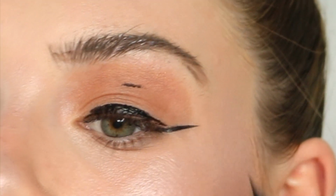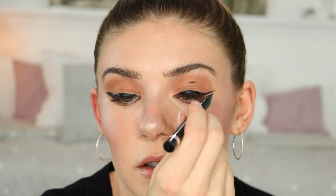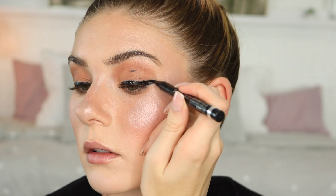Okay, I did the wing, I think. I feel like I just opened my eyes and it transferred onto my upper lid. I feel like I did the second one way worse than I did the first. We'll see. Hopefully, if they're bad, they're at least even. I don't think that's the case though.